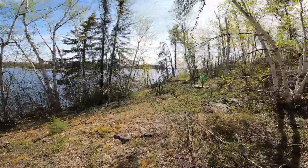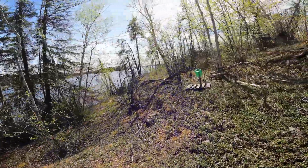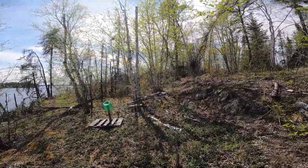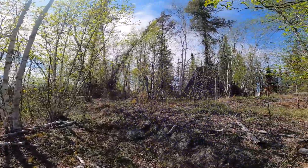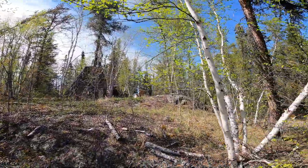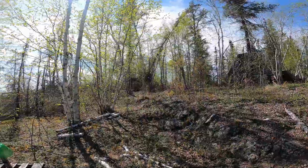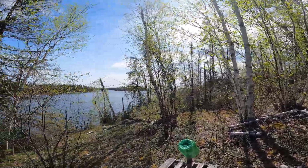So my plan is to get my perimeter of hoses set up around the cabin, get these sprinklers going, and wet her down. We're here for a few days, so wet her down good. And of course we can't have a fire ban.